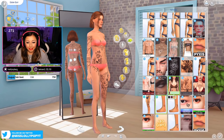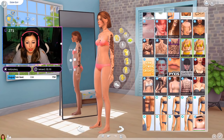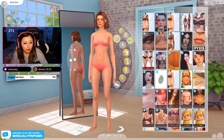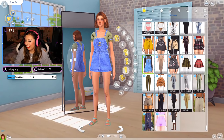Is there any of these with less tattoos? I was thinking just a few at the top, that's the impression I got. Are these all the same? I'm so confused. Why have I got the same tattoo? Right, you know what? I'll just wait for you to send me the tattoos. I think it'll be easier.